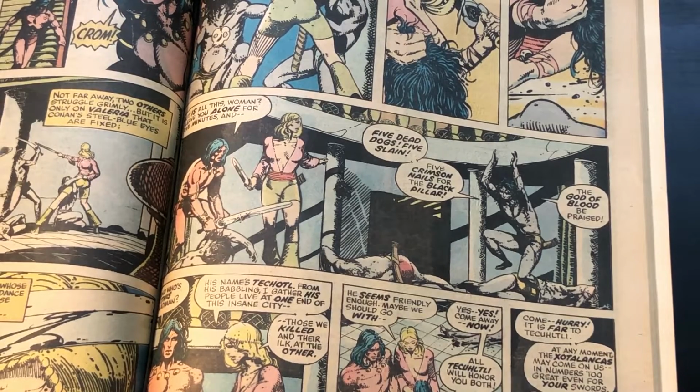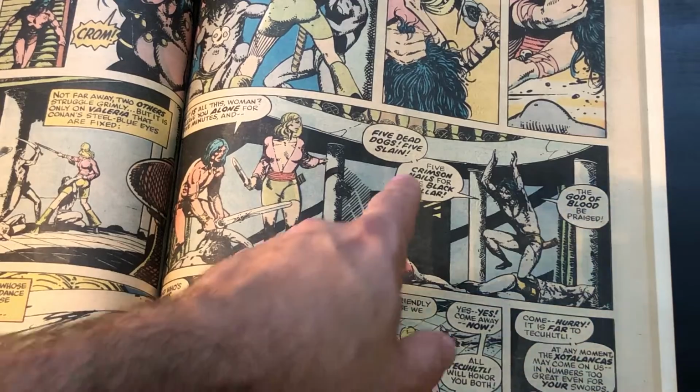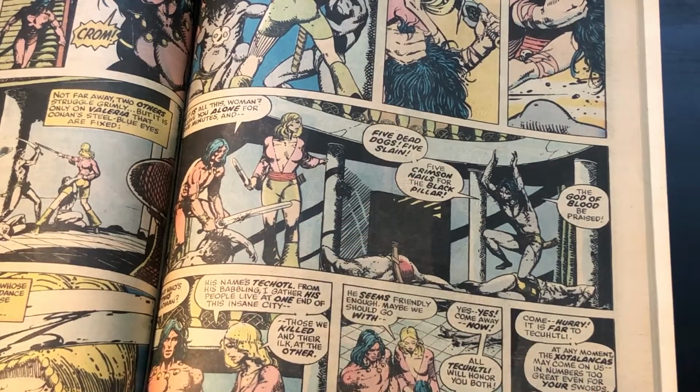And then here's where we get a call out to the title, Red Nails, where he says, 5 dead dogs, 5 slain, 5 crimson nails for the black pillar. The god of blood be praised. So the idea, and it's not precisely spelled out in this, or necessarily too specifically in the short story, is that there's this pillar, and to commemorate every enemy they slay, they drive a red nail into it, and that's why it's called Red Nails.